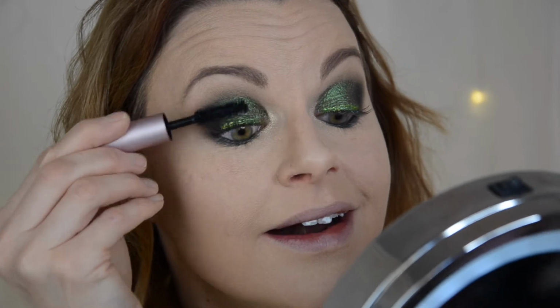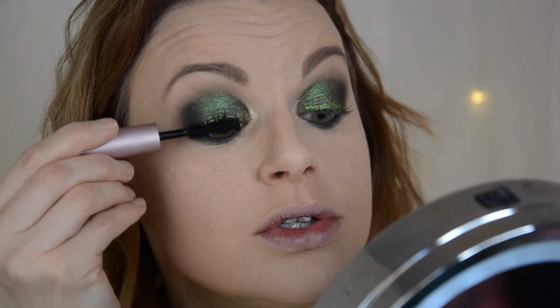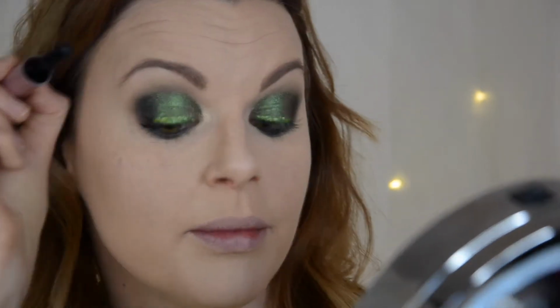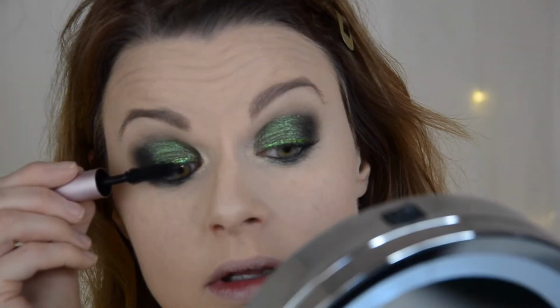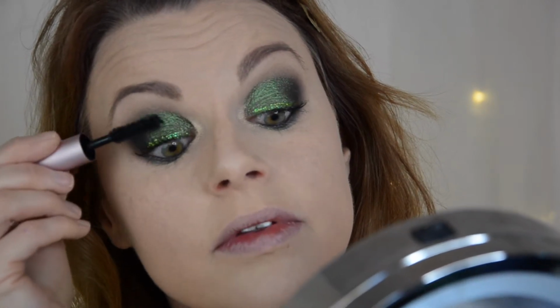It's really weird to have this small applicator, but on the other hand, I like minis because you really can try something, and if you don't like it, you don't have to buy it anymore, but if you like it, you can buy the full size. But me and mascaras, you know, I'm usually not that impressed with these mascaras, but I can say this looks really good. Maybe I'm gonna change my mind about mascara.